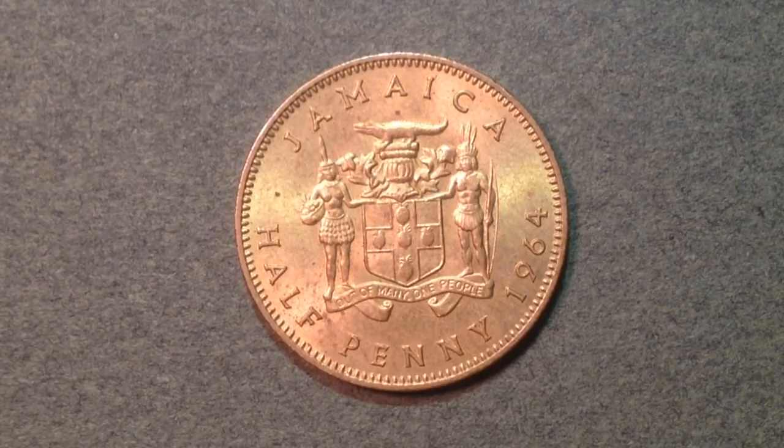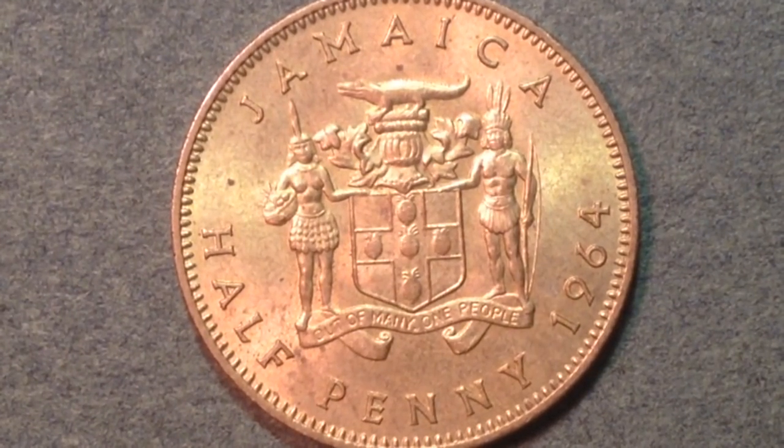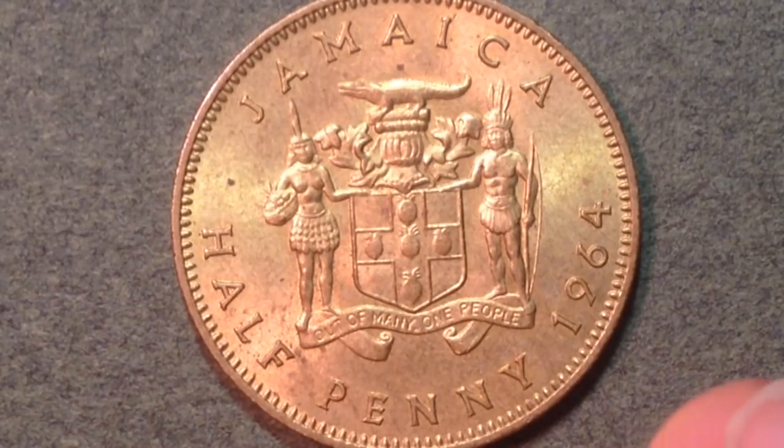The mintages in 1964 were 1.4 million, then 1.2 million, and then 1.6 million for the year 1966. So this one right here was one of only 1,440,000 of these that were produced. I'll zoom in a little bit more for you so you can see even more details. So we have Jamaica right here. On the reverse of the coin, we see a phrase down here on the ribbon that says, "out of many, one people." Then we see the face value, half penny, the year that it was made, the country at the top.